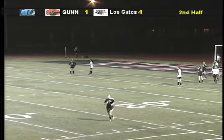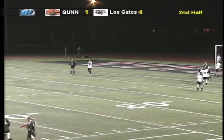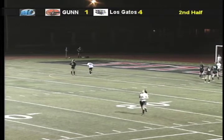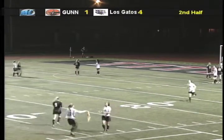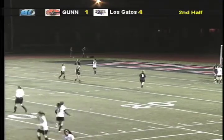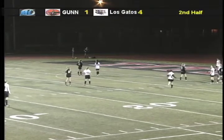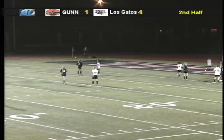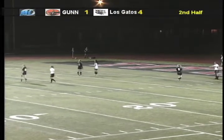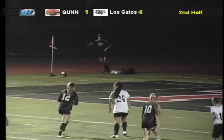Oh, it looks like they're bringing in some subs. We've got a bunch of subs coming into the game. For Gunn, we are seeing Lauren Johnson entering back in. We are seeing Miranda Smith coming back, and we are also going to check out Jessica Hall as she comes back in. And for Los Gatos, that's Mackenzie Archer and Brett Cook coming into the game. So 5 new players there all at once, as Hannah Rosenberg awaits the corner kick.